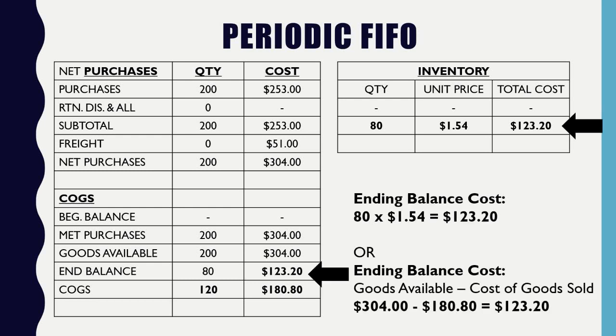Good. There are two ways to solve for ending inventory. So, Robin, I think you were trying to get to this part right here. You said change the 100 to 80, right? If I do it that way, yes, I can solve for ending inventory that way as well. I could take my 80 units, multiply it by the cost per item to get me a grand total of $123.20. That's going to be left in my inventory. Or I can do what Michelle said.